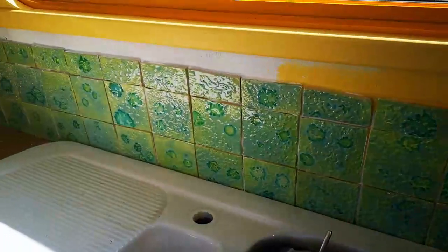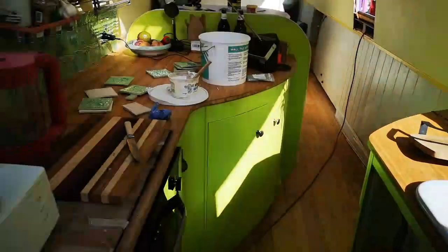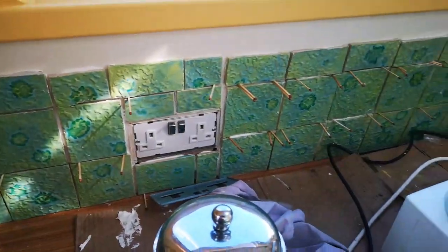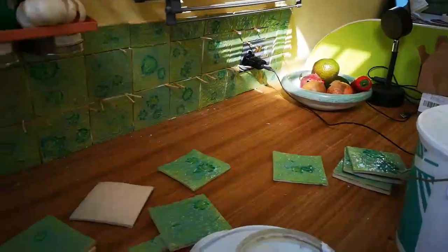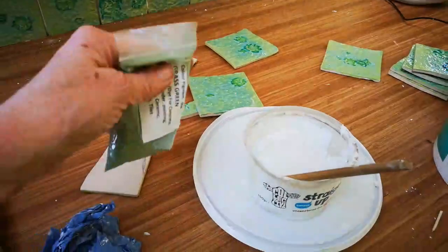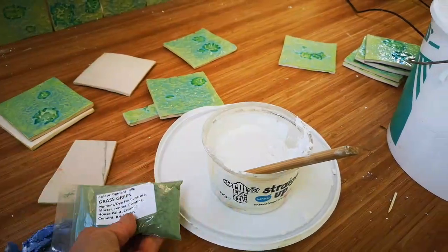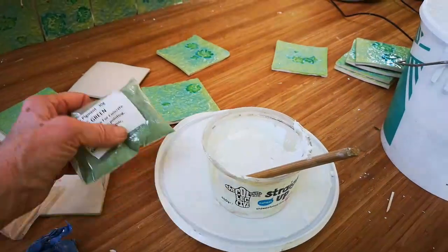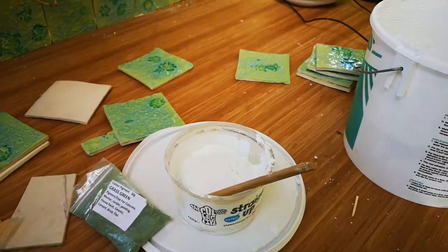Onto the tiling now, and I'm not going to go too close because they literally fit where they touch. These ones have still got all their matchsticks in place, just going off. And I'm going to mix up this adhesive with some cement powder that I forgot I had. I had bought lots of sample packs, and I thought the green or the cream might be nice, but I'm actually going to go for this green and mix it up with the grout, and it should pull all the tiles together.